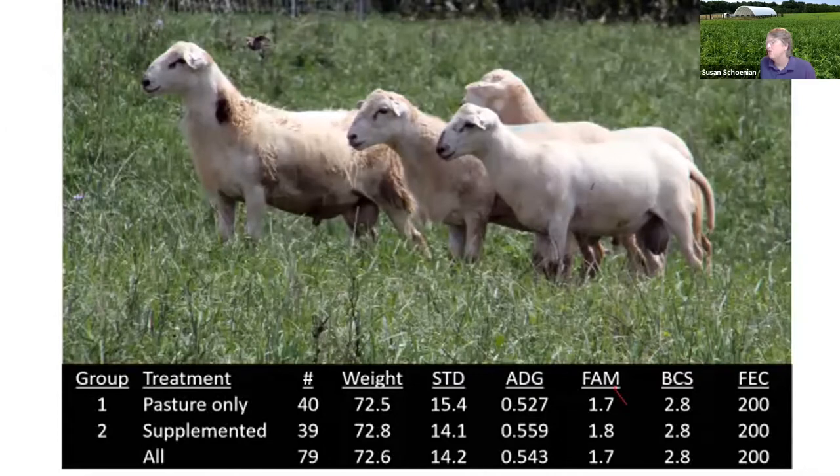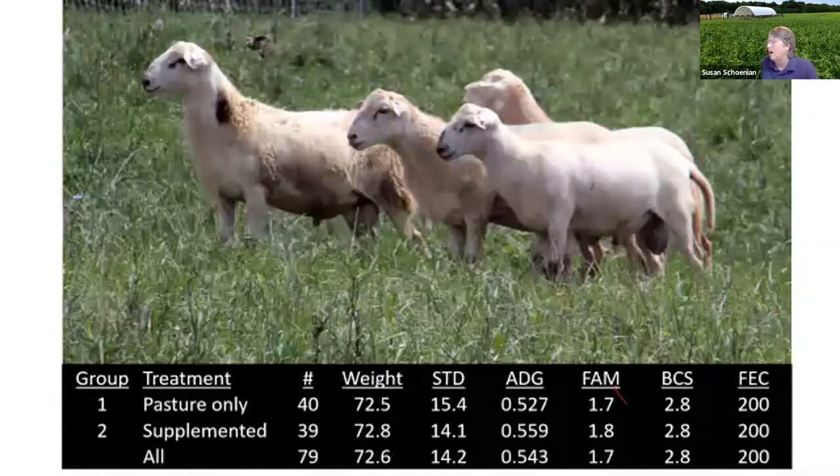Their growth during the acclimation period, again, very similar, a little over a half a pound a day. Famacha score is very similar. I'm going to tell you that Famacha scores never were higher than 3 this entire time. So you can see those are pretty good Famacha scores, mostly 1s and 2s. The median was probably about 2. You can see the body condition scores just under 3. And you can see the fecal egg counts are really low. Consistent between the two groups of lambs, but also really low.